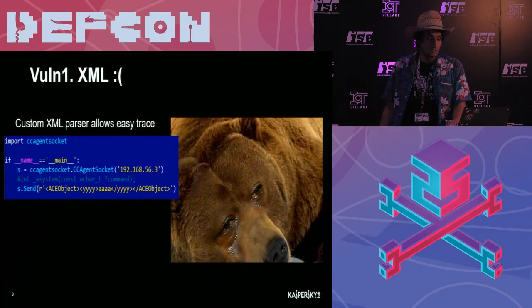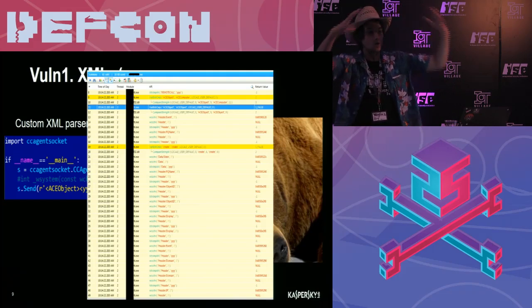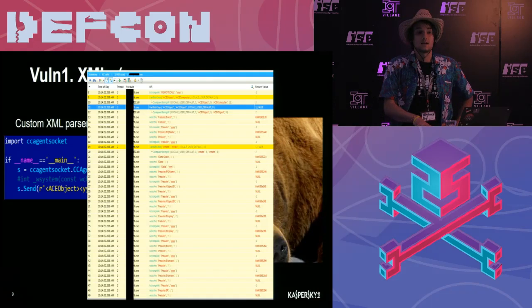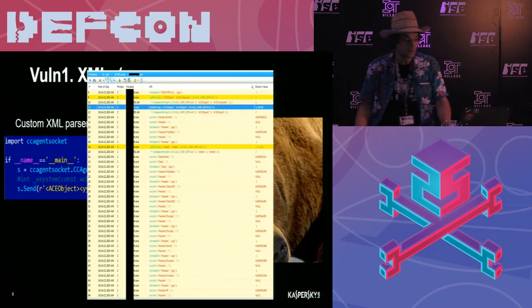Then we enhanced that and found that there are different and different fields, so we basically built the whole tree of the XML. That looks great, and that basically gave us remote code execution, but it wasn't binary remote code execution, it was logical remote code execution, which looks better than the binary one.